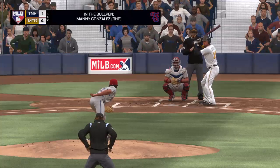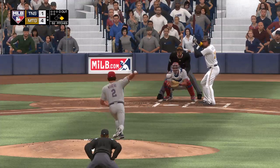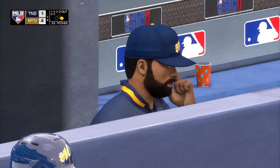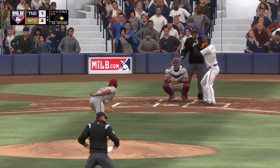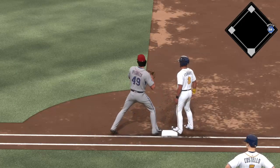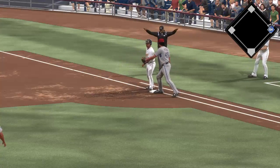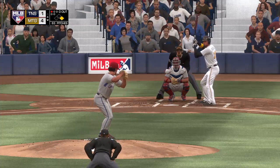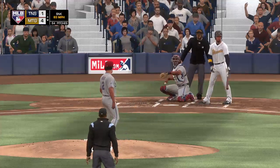Right-hander starts to loosen up in the bullpen now. Here's the first pitch to him. Ball 1. No strike. Throw over to first, and he just manages to get his hand in. And another throw over, keeping particularly close tabs on him. 1-0 count. Here it is. Heavy sinker just stayed inside.